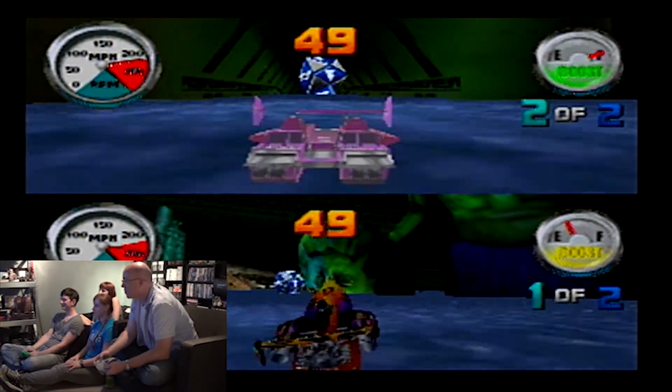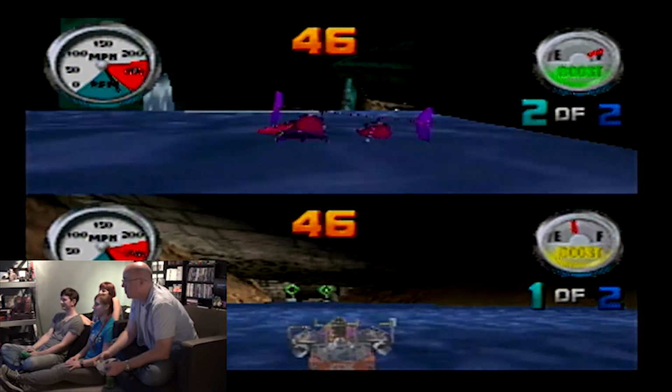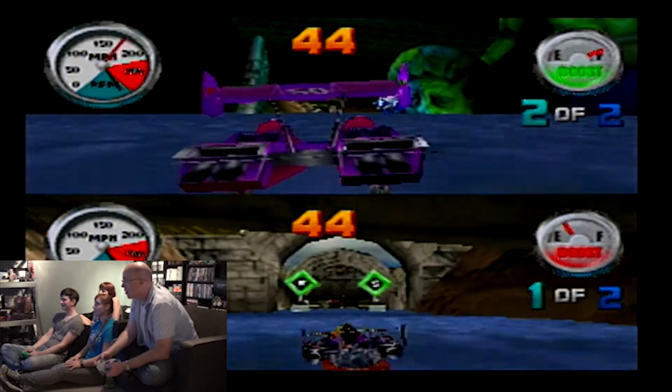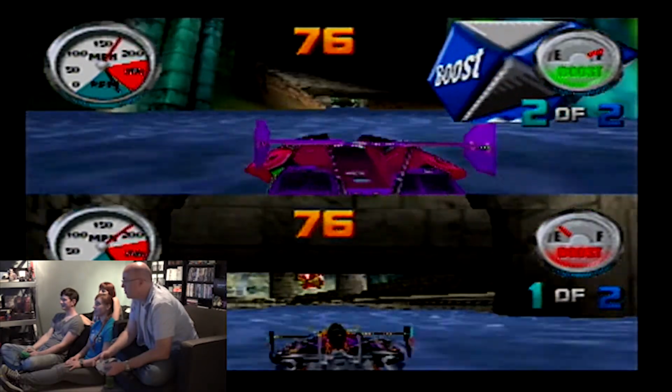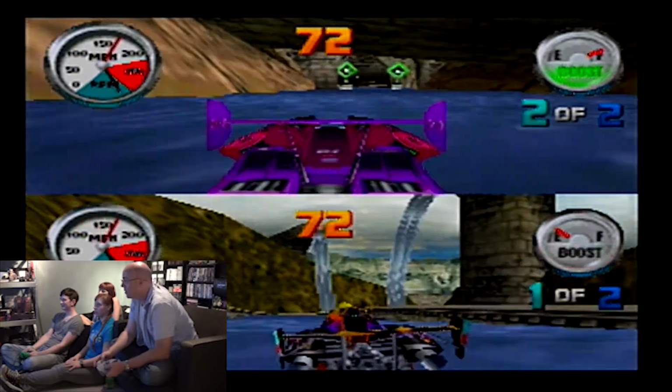Sunken Colossus is here. It's at the Colossus of Rhodes. Ah, I tried to jump and failed.